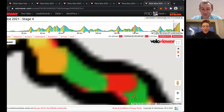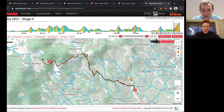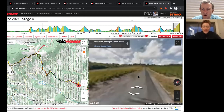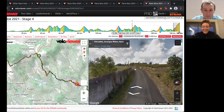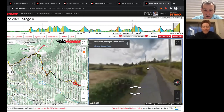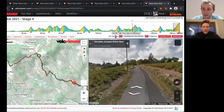Yeah, it is really tough in sections. Luckily, we do have some street view on this one. Some of the corners look... yeah. We've got a classic French farm track road, and you mentioned vineyards. You can see here gradients already up to 19% in this section.